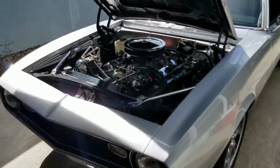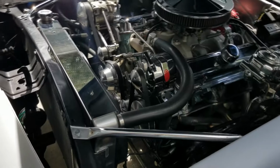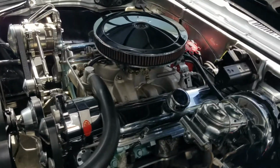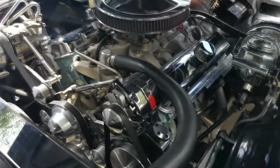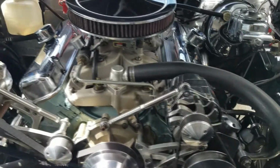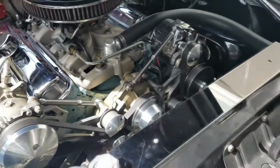That 400 big block reportedly puts out 425 horsepower coupled to an automatic. Exact numbers on the rest of the car, or even the rest of the engine, are sadly unknown. As you can tell by all the billet use on the engine, it is an older build, and the owner has built a lot of cars over the years.